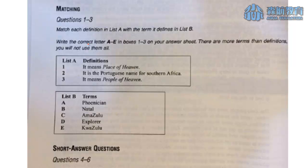Okay, so immediately, do not spend too much time. Look at the question. What do you have to do? Write the correct letter A to E in boxes 1 to 3 on your answer sheet. Okay, there are more terms than definitions. You will not use them all. So basically, you have to match 1 to 3 with A, B, C, D, E. So pick 3 from A, B, C, D, E and match them.